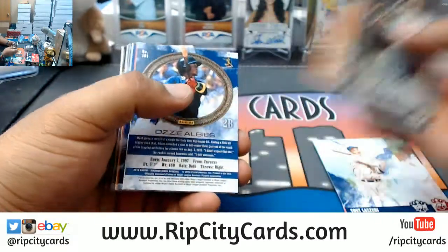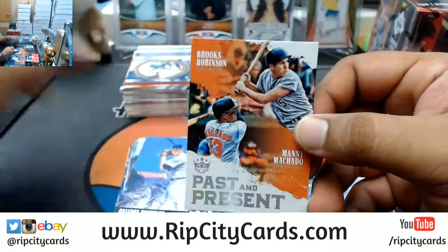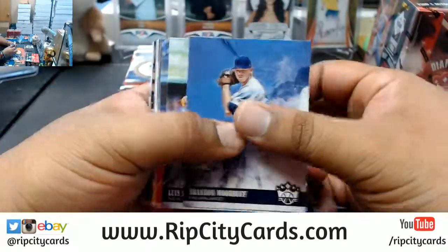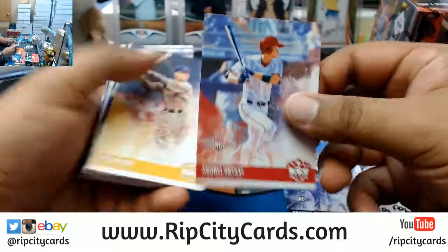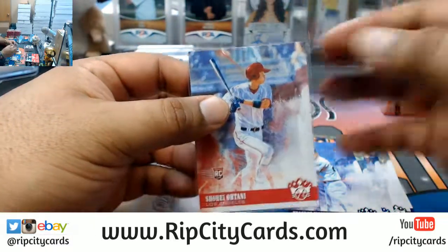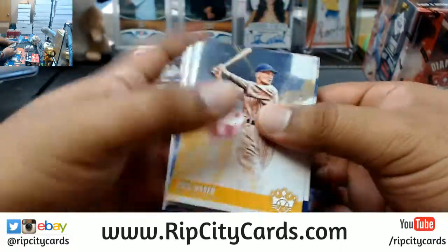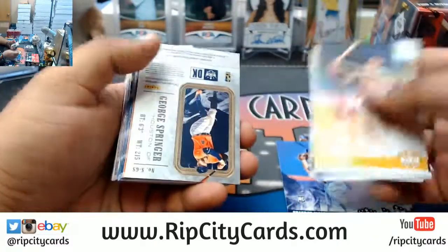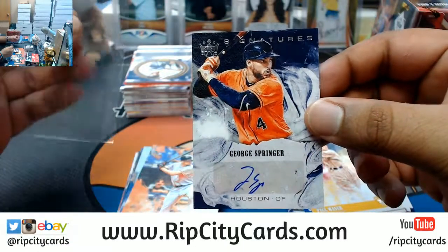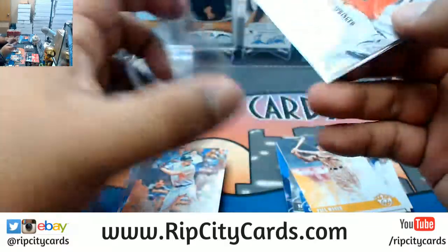No, Tomas. Orioles past and present insert. Ohtani batting in this one for the Angels. Need some ink for Ohtani, though. George Springer autograph for the Astros. That's a good card. That is a good card. Very nice.